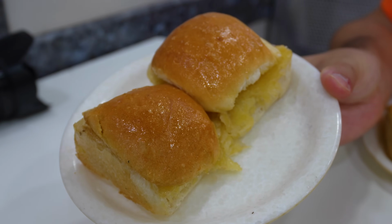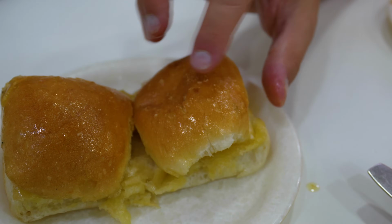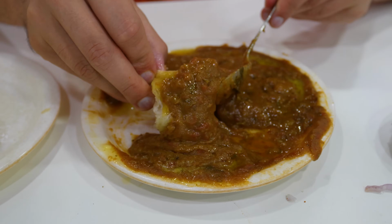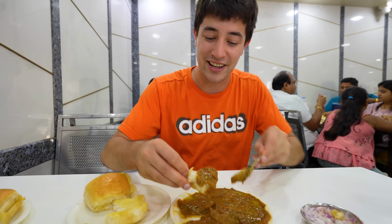It's all about this bun too. So fluffy, light. Well, the bun is light, but not once you completely soak it in butter. Oh man, this is so addicting. That is just so good.